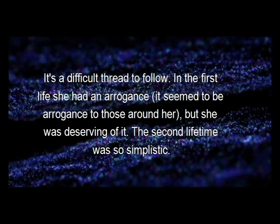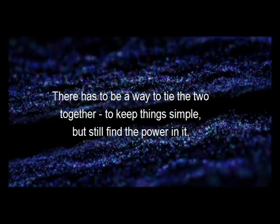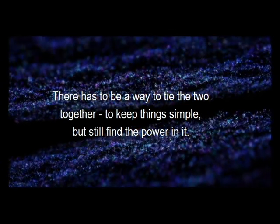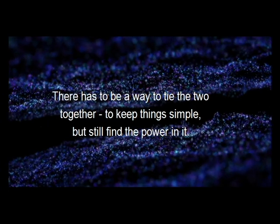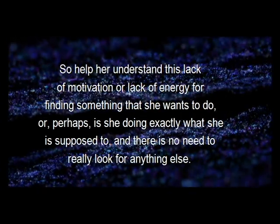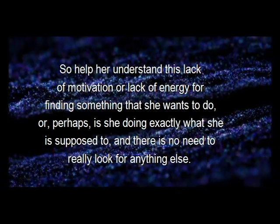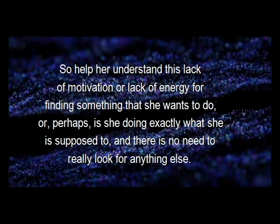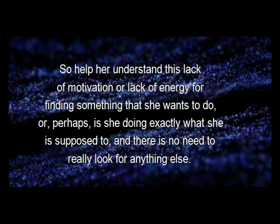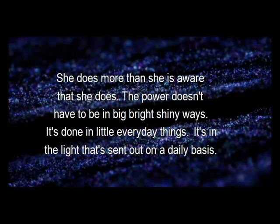The second lifetime was so simplistic. There has to be a way to tie the two together, to keep things simple, but still find the power in it. So help her understand this lack of motivation or lack of energy for finding something that she wants to do. Or perhaps, is she doing exactly what she's supposed to and there is no need to really look for anything else? She does more than she's aware that she does.